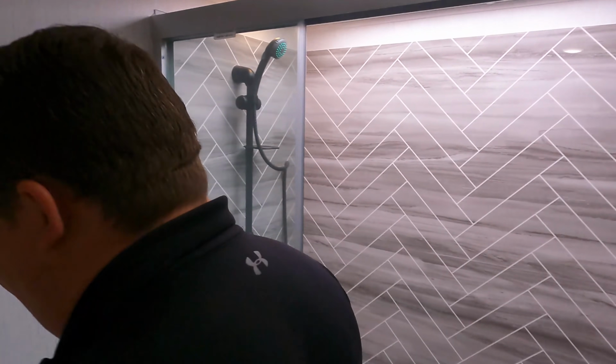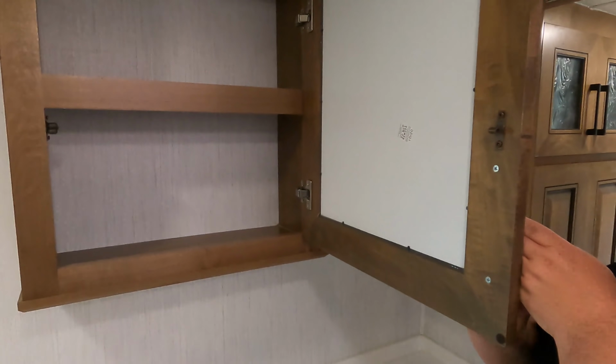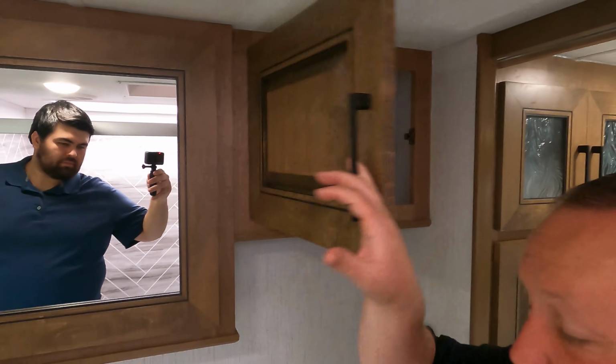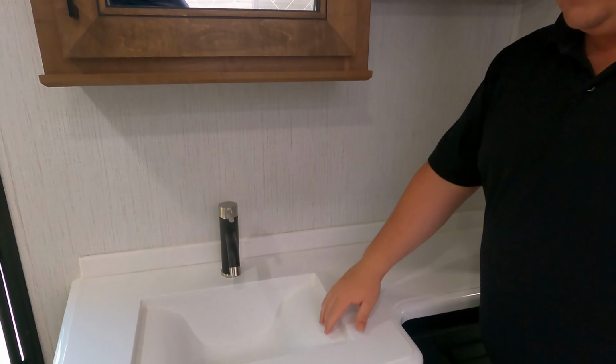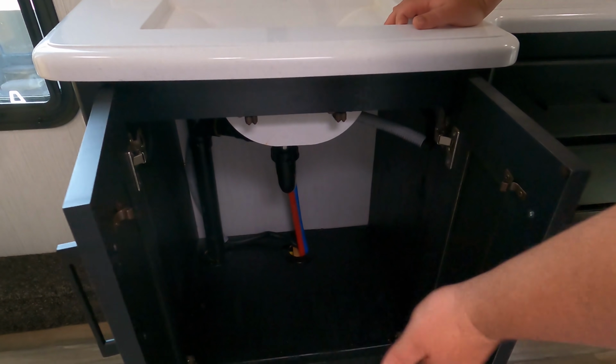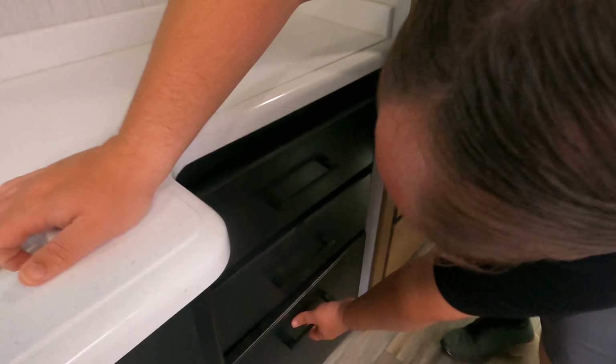Right over here is going to be, let's do this right here. Okay. Let's just get this out of the way. This is a prime poop position. Because that was a solid prime poop position. You have the medicine cabinet right there. Nice little storage right there. Sink with the part actually in the granite. Yeah, that's cool. Interesting. Storage right there, and some drawers right there.